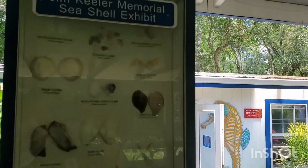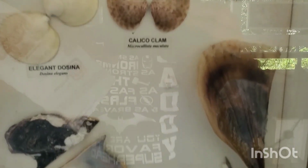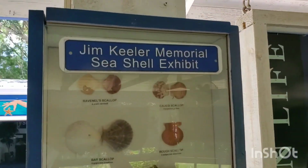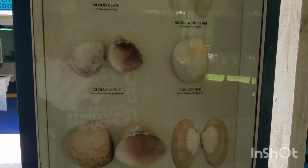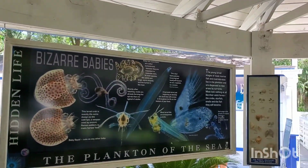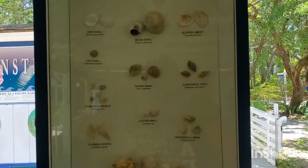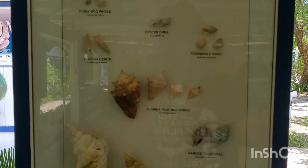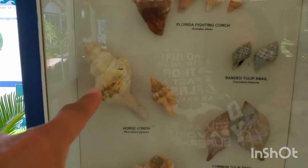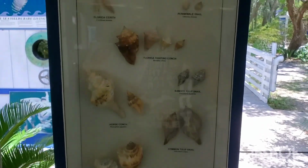And then these shells. Love the shell exhibit. So do you recognize some of these shells that you may find on our Florida beaches? These are it. Let me show you the other side over here. Jellyfish. And then bizarre babies. Oh, there's some more. I didn't see this one. Here's some more. So yesterday you may have found in our video that we found a conch shell. Huge. It was long. It was probably that size right there. It's large. And it was underneath the shoreline. Had to dig a little bit and we found it.